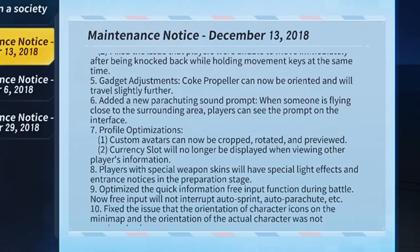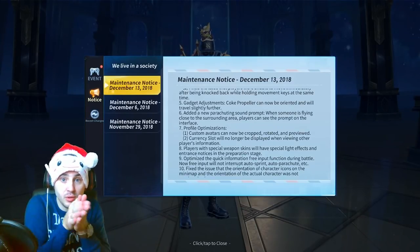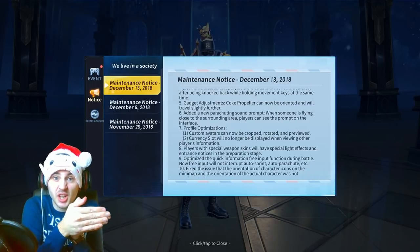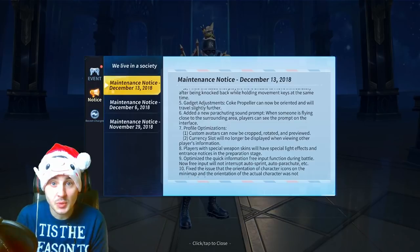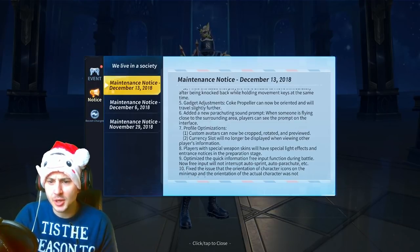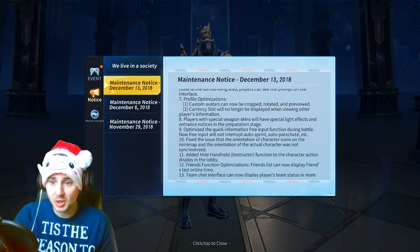Oh guys, here's a good one actually: the Coke propeller can now be oriented so you can move. With the Coke propeller, you can't just go in a straight line. You can move side to side and you can actually move around like a car. And it will travel slightly further as well. Woo! That's going to be dope. They've added a new parachuting sound prompt when someone is flying. That's going to be a lot easier when people are flying in on you or you're flying away.